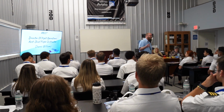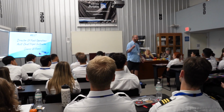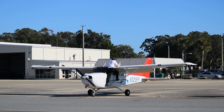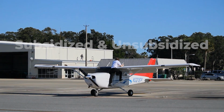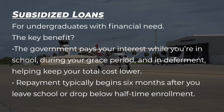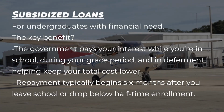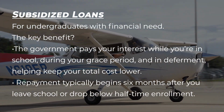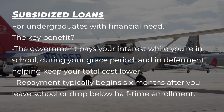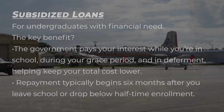First, know what type of student loan you're using. If you already have one and aren't sure, find out. It affects how repayment works. Federal student aid is the nation's largest provider, offering two main types of loans: subsidized and unsubsidized. Subsidized loans are for undergraduates with financial need. The key benefit? The government pays your interest while you're in school, during your grace period, and in deferment, helping keep your total costs lower. Repayment typically begins 6 months after you leave school or drop below half-time enrollment.